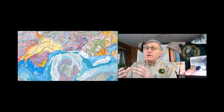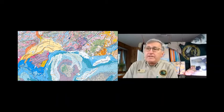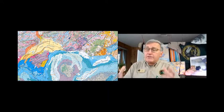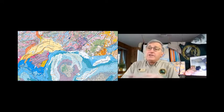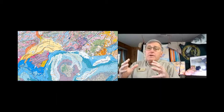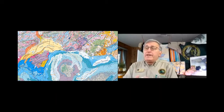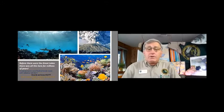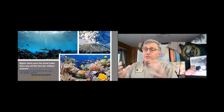So, what was here before the Great Lakes? This is a geology map of the bedrock of the Great Lakes, what's underneath the ground below us. You can see it has a lot of different colors and different lines showing fault lines. So what was here before the Great Lakes? Well, this gives us an idea of what was here. And we know that by looking at the rocks on the ground.